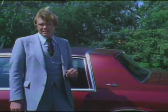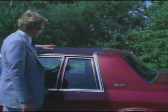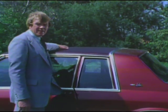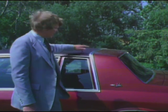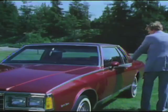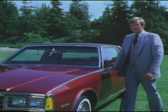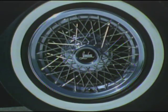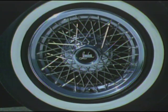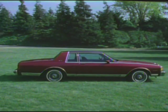The Caprice Classic Landau coupe extends this luxury look with its vinyl roof. A new bright spear molding wrap-over accents the break between the painted and the vinyl-covered sections of the roof, then runs forward along the car's belt line, unifying the vinyl roof with the front of the car. The Landau's richness also comes out in its standard wire wheel covers and its color-keyed dual sport mirrors, all of which adds up to a stylish, personal two-door coupe.